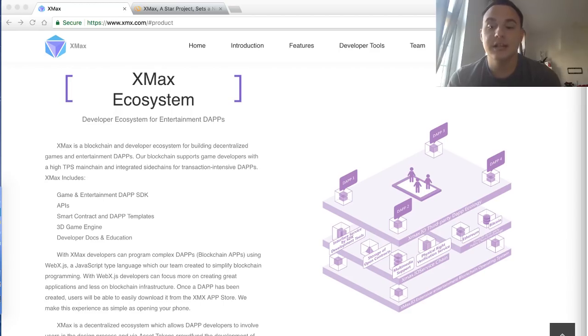The Xmax project has received strong interest from top-tier investors and advisors. The first dApp in the Xmax ecosystem, the social media app 3am, has been published in the App Store. Many more partnerships and dApps will be coming on the Xmax ecosystem in the near future. This was just a quick overview of what these guys are about and how they want to structure the project.